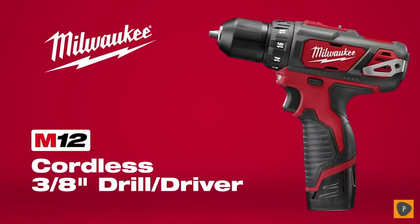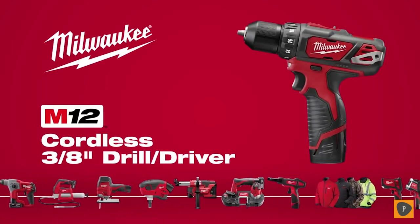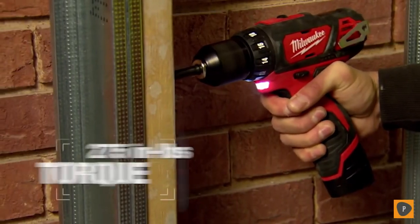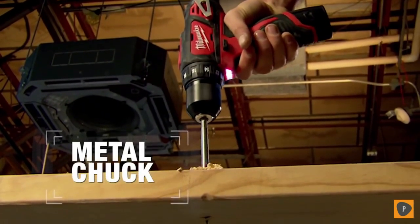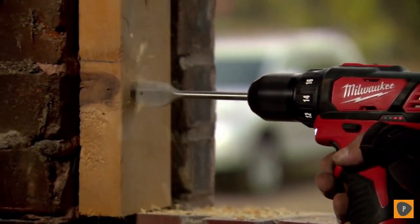Introducing the M12 Cordless 3/8 inch drill driver, part of the industry's largest and most versatile subcompact system from Milwaukee. Delivering up to 275 inch-pounds of torque and equipped with the only metal chuck in its class, the M12 drill driver combines unmatched power and durability.